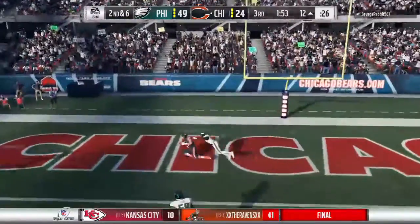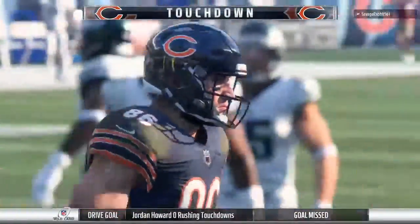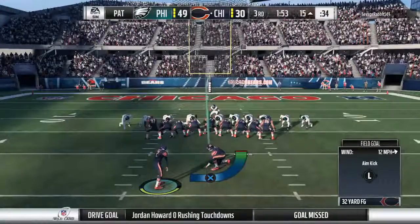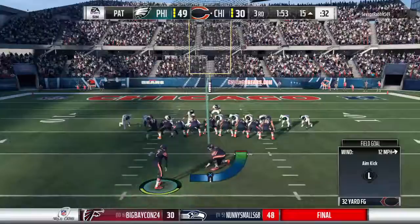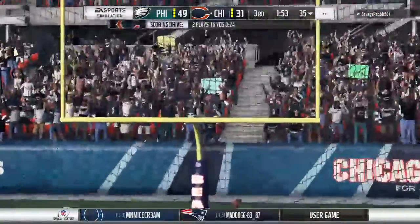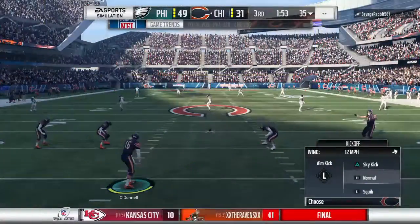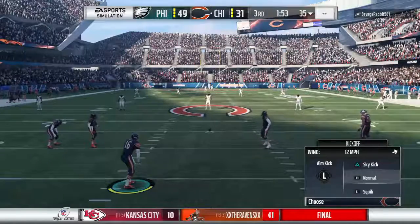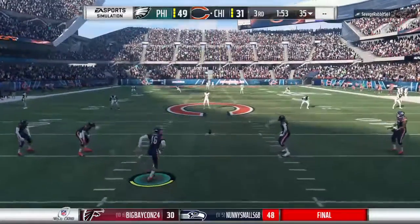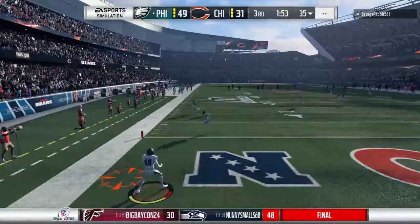Now Trubisky. And he's got his tight end Miller. Touchdown Bears. Zach Miller, a 12-yard touchdown grab. And the Bears use the short field to their advantage as they cash in for 6. And that'll cut the lead down now to 18. Out is the kickoff unit as they run up and send this one away.